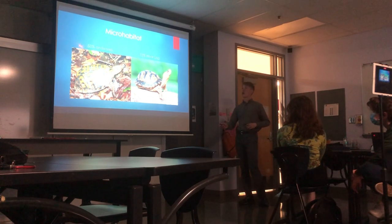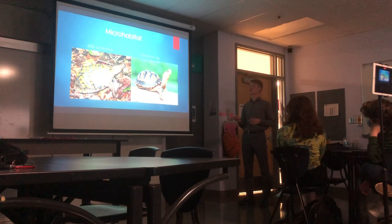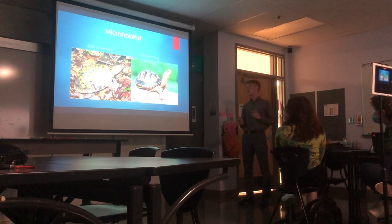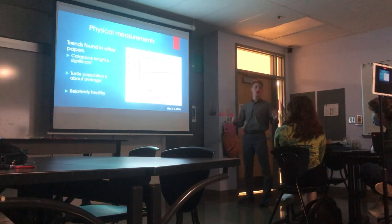And as you can see, most turtles are on leaves. Almost 60% of turtles that we found were on leaves, compared to the second highest being 12% that are near logs. So that shows us that turtles really prefer to be on leaves, and somewhat near logs, than any other microhabitat. So I just showed you all the data.